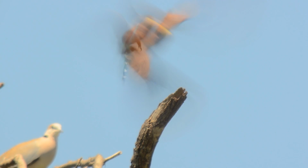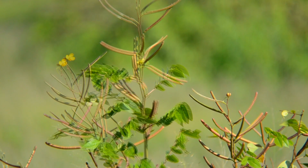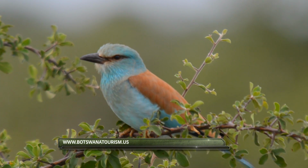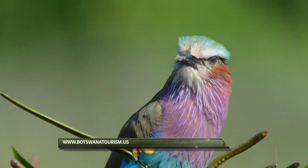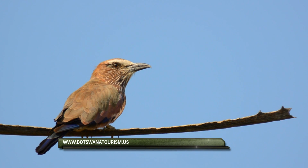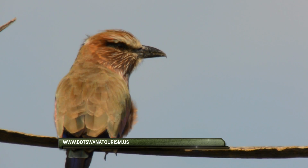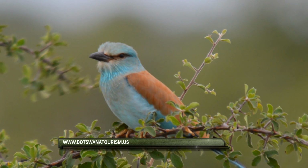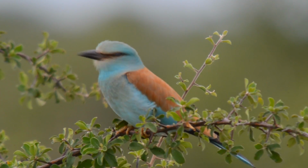The rollers are amongst the most beautiful of the African birds. We've got 5 different species which occur here in southern Africa, and all 5 of them can occur here in northern Botswana. Lilac-breasted roller, the beautiful broad-billed roller with that nice yellow bill, purple roller, which we've had. It's a very large roller, very distinctive eye stripe. And we've also even had European roller, which is obviously a migrant, comes down to here from Europe and spends the summer months here and then migrates back to Europe.